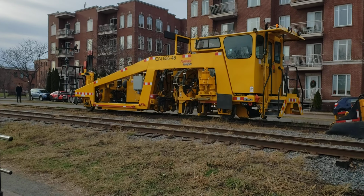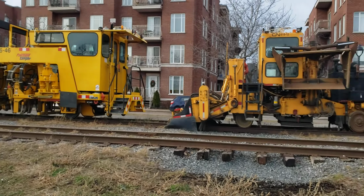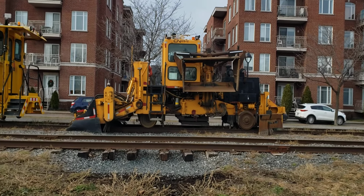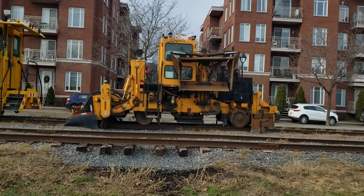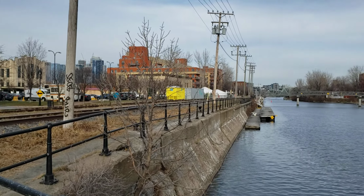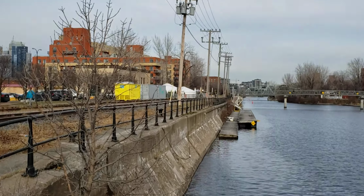The Tamper machine and this machine behind it. And here, of course, is the spur line.